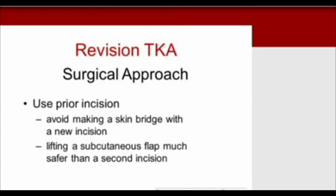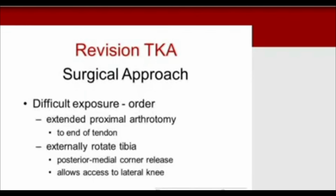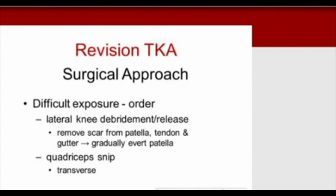The surgical approach is using prior incisions. You want to avoid making skin bridges and causing necrosis of the skin. Lifting a subcutaneous flap is much better than making a second incision. For the difficult exposure, the order is an extended proximal arthrotomy all the way up to the end of the quadriceps tendon. You want to externally rotate the tibia with posterior release of the posterior medial corner, allowing the tibia to be externally rotated. This allows access to the lateral side of the knee, where you debride the patella tendon and the patella, getting into the lateral gutter. And then lastly, a quadriceps snip. You want to avoid what we call a quadriceps turndown, where you devascularize the entire quadriceps. They heal poorly, and you are left with a clinical lag.